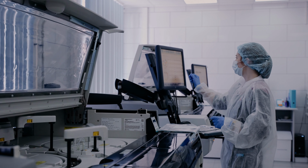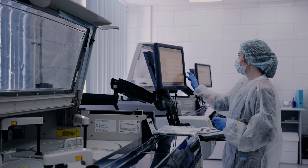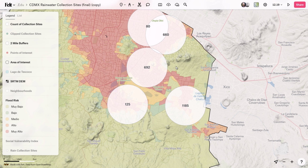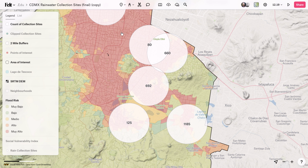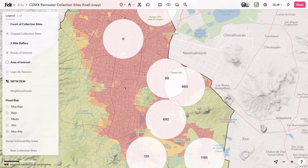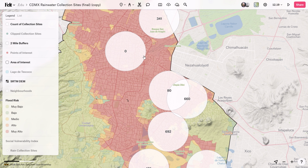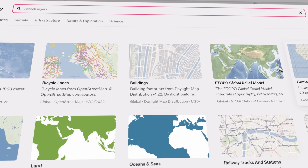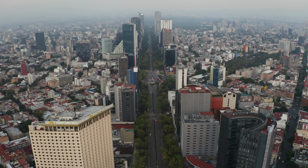In healthcare, for example, it helps with disease mapping, pinpointing high-risk areas for targeted interventions. In infrastructure planning, it helps prioritize investments in things like sanitary infrastructure, ensuring decisions are based on solid geographical data. By leveraging the power of spatial data, industries can make well-informed decisions that benefit communities and ecosystems alike.